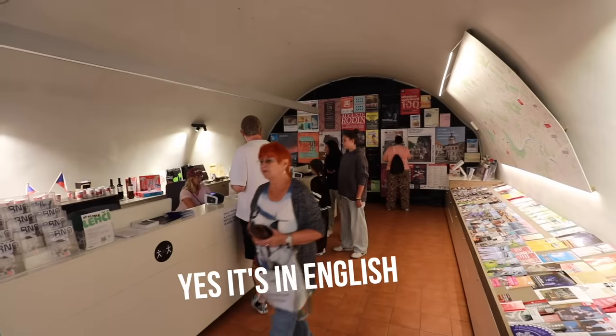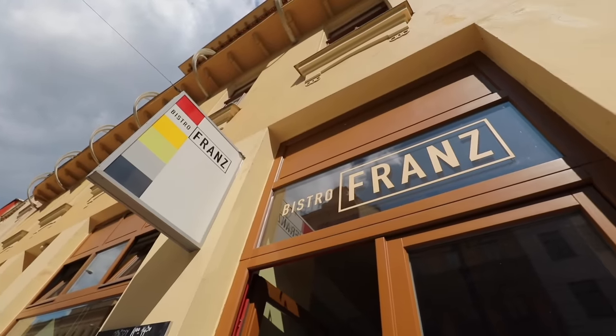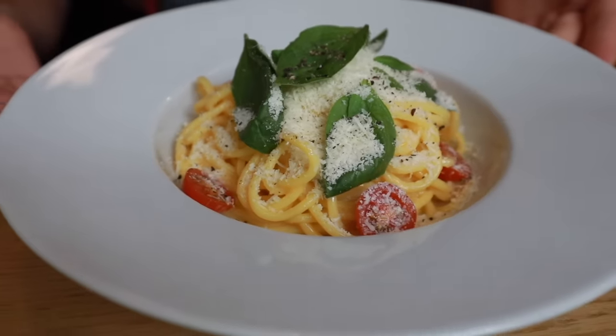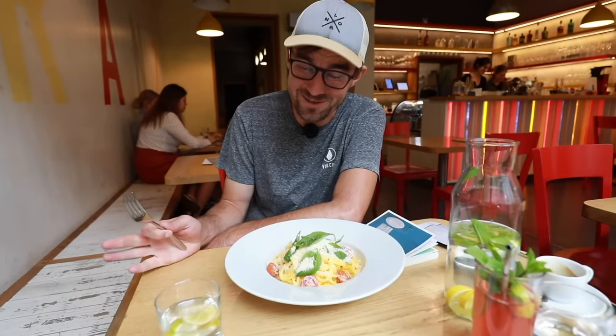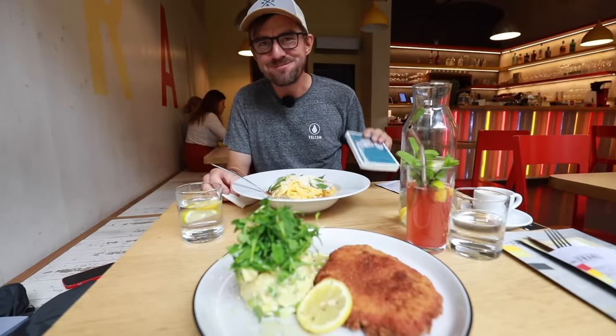So take one in the info center, and then you can find a place like this, which is Bistro Franz. I had it stored in my maps for quite some time. I got some spaghetti, Honza got a typical Czech Wiener Schnitzel and a potato salad. So let's dig in, it looks amazing. Yeah, you can trust this guy.